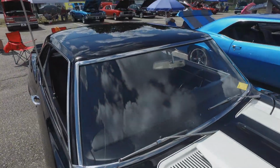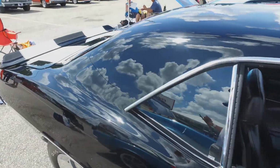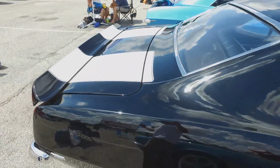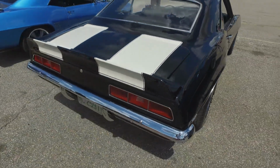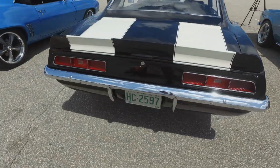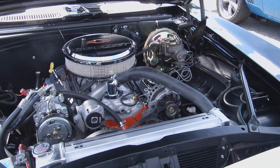I grew up with a '69 Camaro living next door. That was my alarm clock every morning, so I knew that's what I wanted. I at least knew what I wanted it to sound like. Spent a lot of work on the engine, the headers, the muffler, the sound to get the perfect kind of thunder sound. Got the muffler shop there to adjust until we got exactly that rumble. A little aggressive. You want somebody to know you're coming.